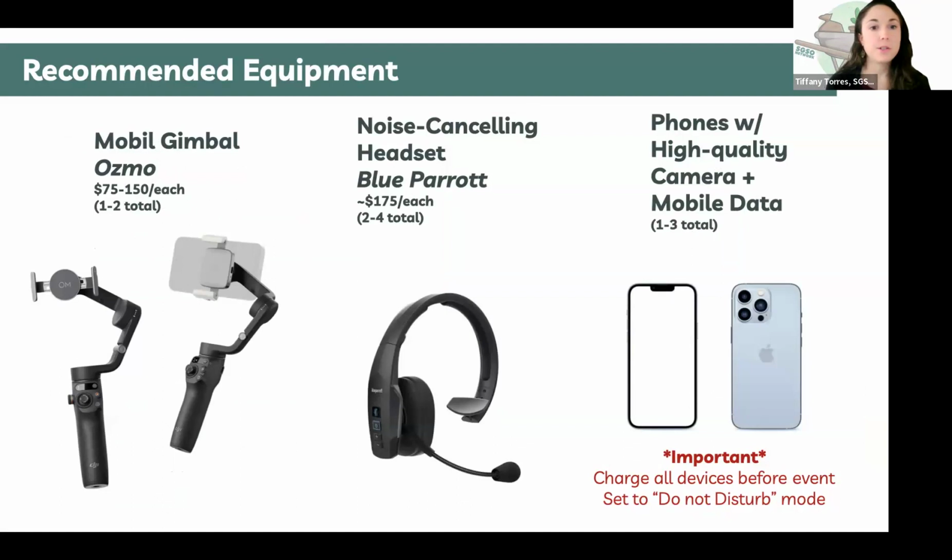So if you were going to do this on your own, here's just a couple of recommended equipment items. So those mobile gimbals that I referenced, this is the brand. Of course, there's many different brands out there, but these are the brands that we worked with and we had good luck with them. So your gimbals are going to run around $75 to $150 for that specific brand. Noise canceling headsets are about $175 each. There's many different varieties of those. And then you do need, as I said, phones with high quality camera and unlimited mobile data so that you can stream effortlessly on site at the farm. And it's very important to make sure that all of your devices are charged before the event and are set to do not disturb mode so that you don't have things popping up while you're hosting live. Next slide.